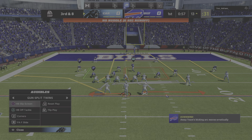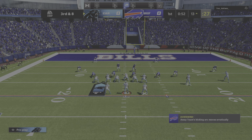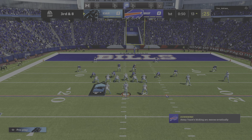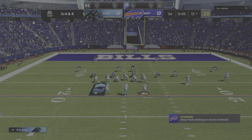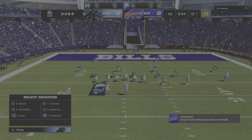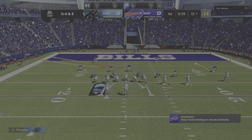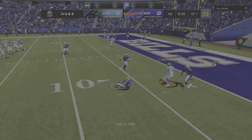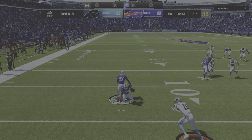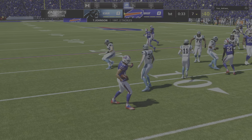Play number 9 now on this pretty long opening drive, but this is 3rd down. Here's Newton. Into heavy traffic, and it's intercepted. Teron Johnson able to pick it. And the Bills are going to get possession here as they force the opening drive turnover.